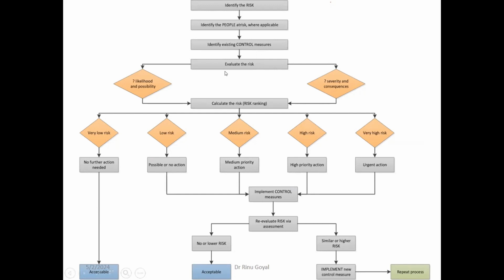If there is something to be added to that, we have to evaluate on the basis of likelihood and severity of consequence. Calculate and make a ranking. Risk ranking is to be done based on very low risk, low, medium, high or very high risk. If there is very low risk and no action is needed, it is acceptable. If it is low and possible, maybe no action. Medium risk, maybe a medium priority action is needed. Depending upon that, we have to implement control measures.